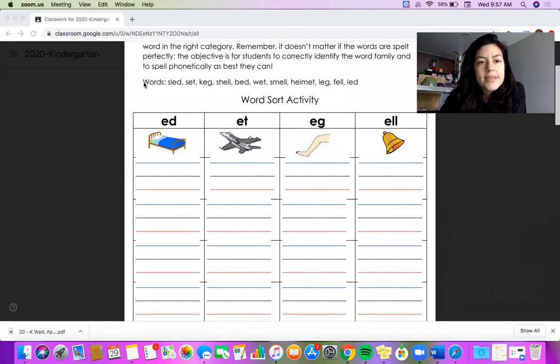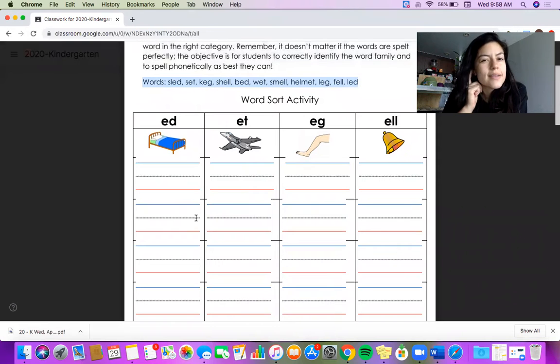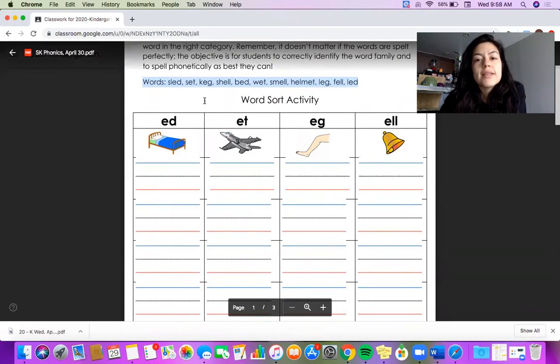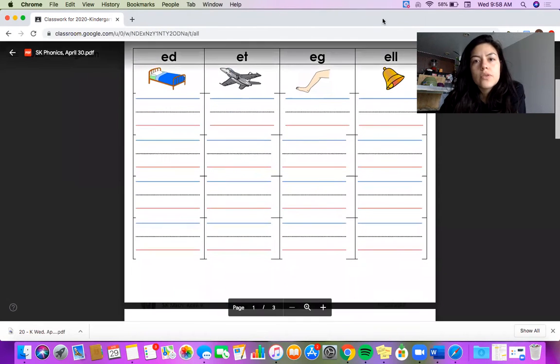So mom and dad or sister or brother, whoever is gonna be helping you read these words, they will be reading the word set on top, and you will have to put the word into the right category using your listening skills and making sure you're putting them in the right place. So let's do one together. The one we'll do together, I'll read it out loud to you.